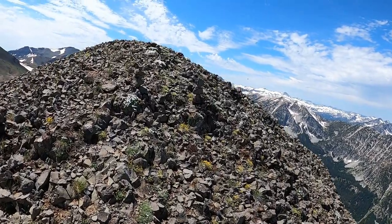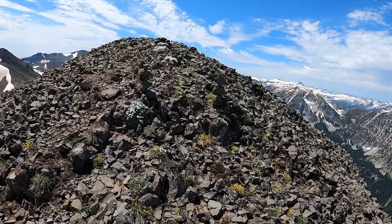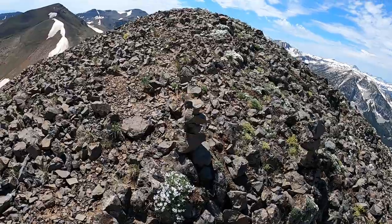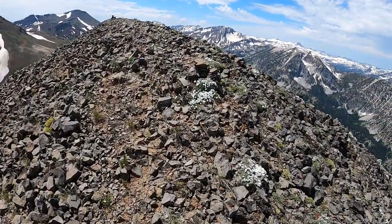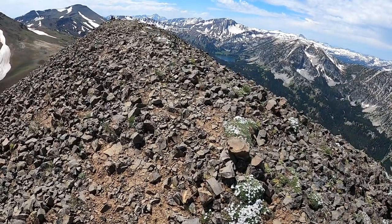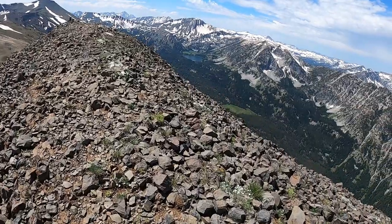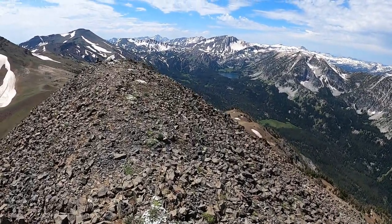This thing is rocky. Cairns. A mosquito's landing on me. Fly or something. Oh man. I'm feeling a bit wobbly here. Whew. Oh, the wind. Wind feels great.